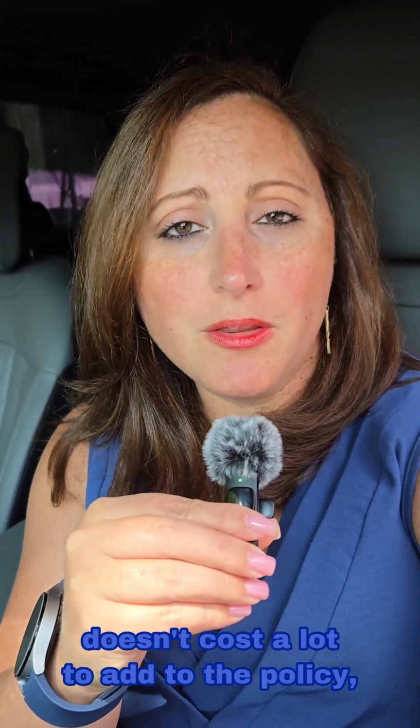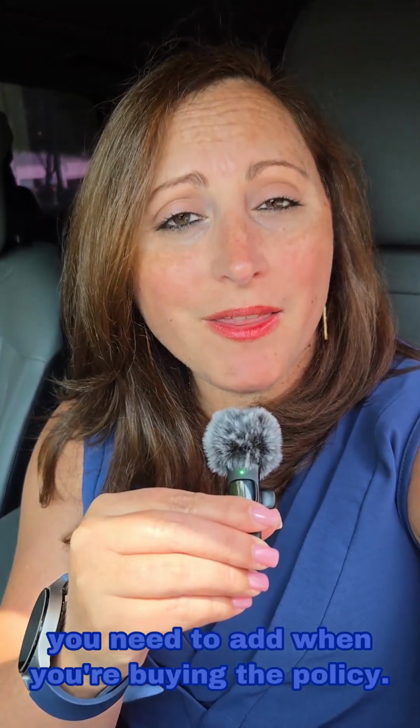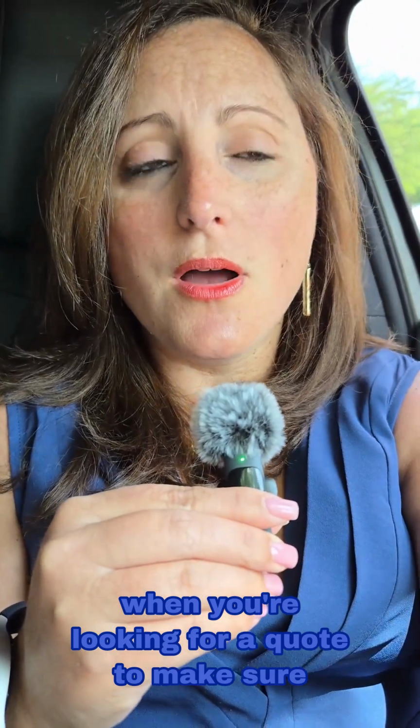And so this is something that doesn't cost a lot to add to the policy, but it is something that you need to add when you're buying the policy. So you can't just say, 6 months later, oh, let me add this waiver of premium, okay? So it's something to ask when you're looking for a quote, to make sure to include the waiver of premium.